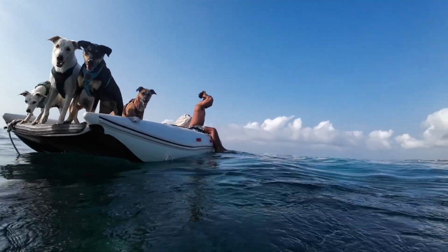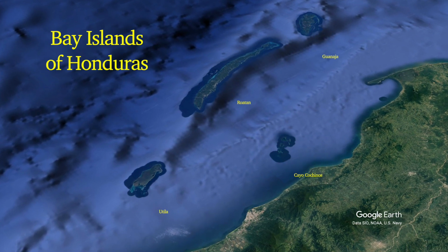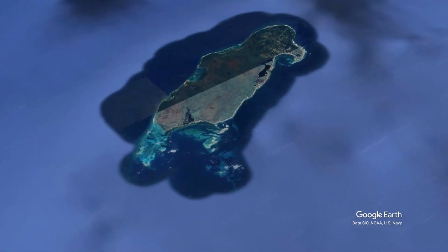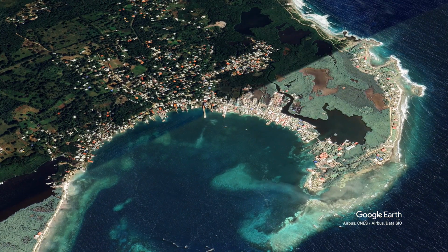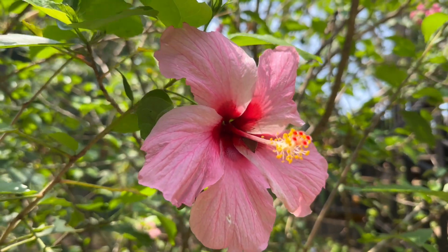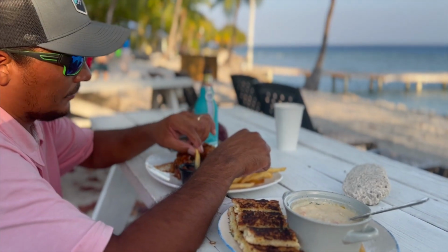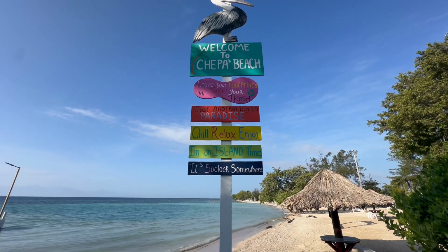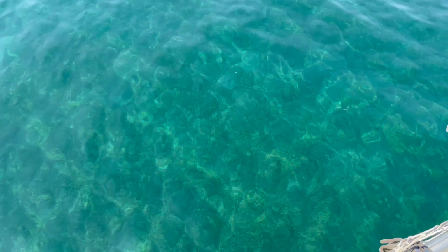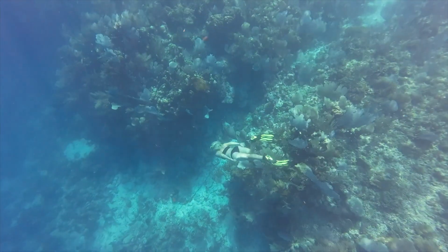Welcome back. We are currently in the Bay Islands of Honduras on the island of Utila. Last week we got to know the charming town on the East Harbor and covered places to eat, beautiful beaches to see, great places to meet some locals, have a cocktail, and watch the sunset. We also went for some spectacular snorkeling, and hopefully there's plenty more of that to come.